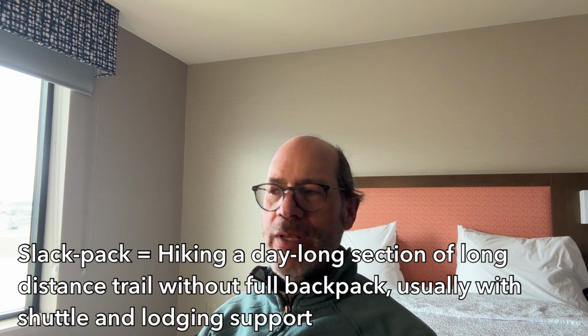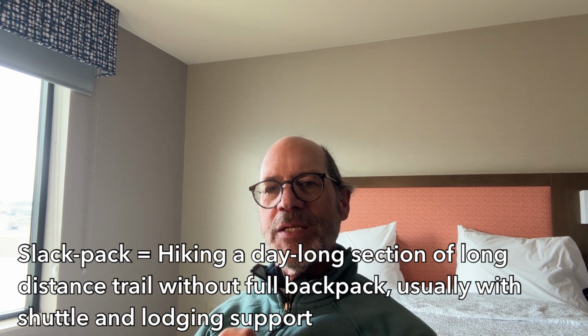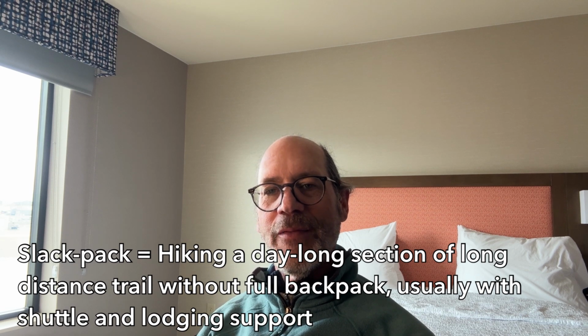And there you have it, my first and likely only slack pack of the CDT. A slack pack, just so you know, is for long distance hikers who can get someone to take their pack for one day, and they can use a light day pack and hike for a section. That's very common on the Appalachian Trail because hostels and places will truck you up, keep your stuff overnight where you're staying, come back and pick you up later on, and so forth. It's not so common on the CDT. So I guess I'm glad I got to do one, but not much of a thrill at least.